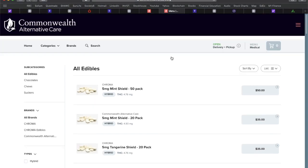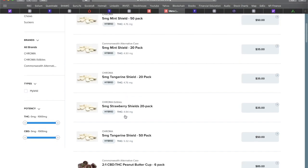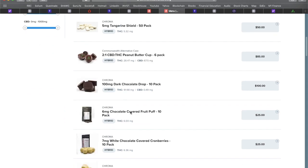So I wanted to actually take a second just to go through this and show you guys some of the variety here. There's different types of mint packaging. There's different flavors as well, so strawberry, tangerine, stuff like that. Then they get into their chocolates here.